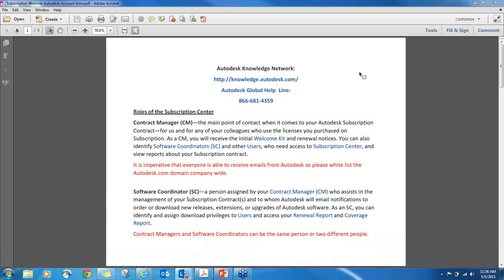Before we go into Autodesk Account, I would like to discuss the roles. That should say Autodesk Account instead of Subscription Center. I forgot to change that one. But the roles remain the same. These roles are very important because only if you're an administrator in Autodesk Account can you access most of the information that you will need. So the people who fill these roles should be somebody who is going to be attentive to Autodesk software and be able to communicate it to the users in your company. There are two roles, contract manager and software coordinator. They can be the same person or they can be two different people. They have very similar privileges and very similar notifications.